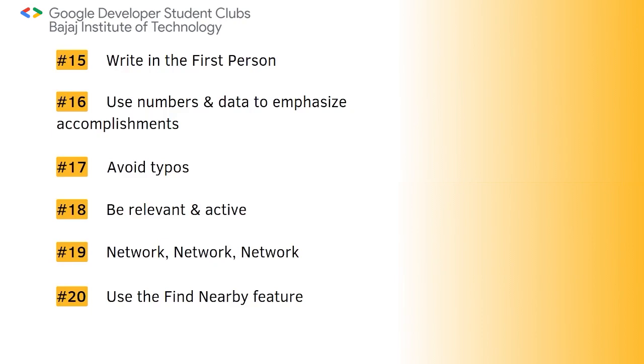And then the 18th tip is be relevant and active. Always be relevant throughout your profile. You don't need to add many soft skills. You need to add hard skills more, because soft skills are only taking up space, and recruiters evaluate those during interviews anyway. Here the most important thing is hard skills. So focus on them.